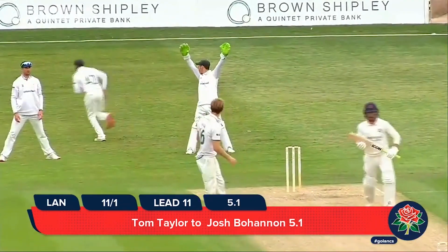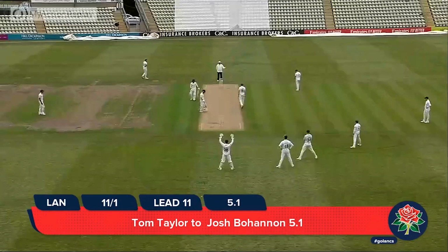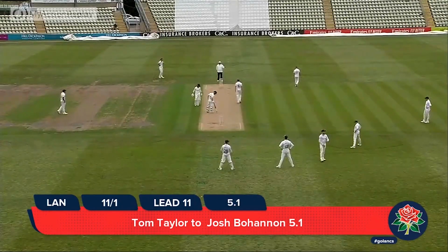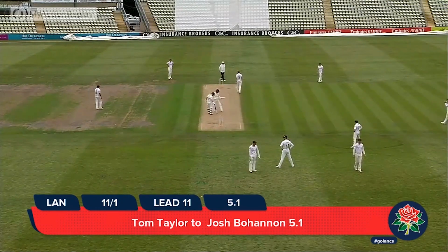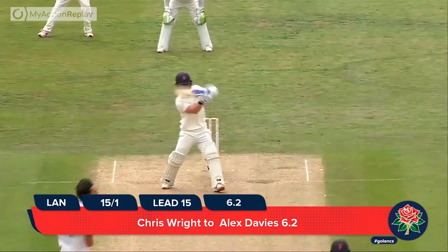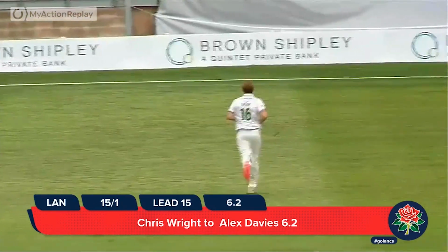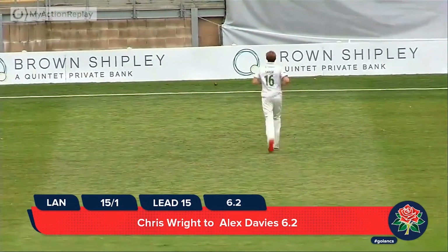In goes Taylor, and it comes off the pad. I think there's an appeal, no, a little bit of bat as well, so it must have been a little inside edge onto the pad, and the ball squeezes through. Waits with bat raised as Wright is in, and shot. And of course he then plays a beautiful straight drive through the onside, very, very straight, just past the stump.